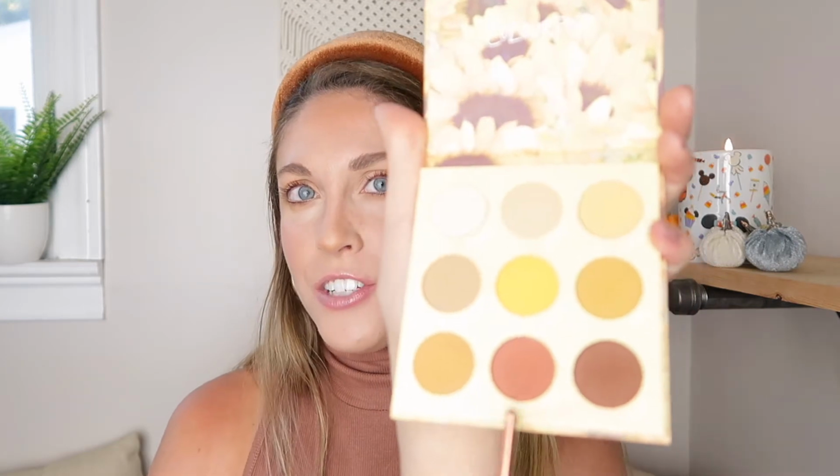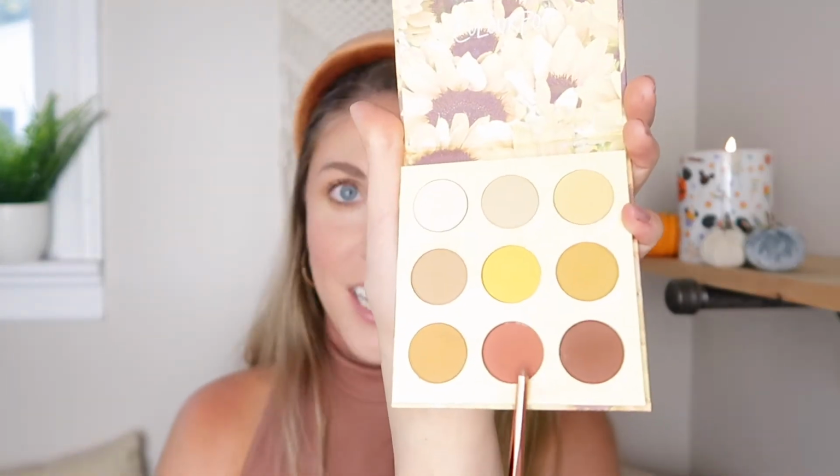Next, I'm gonna go in with this crazy color. It's the color Chillin' right here. And I'm gonna pack this on my lid. And I'm gonna do this slowly so I don't ruin my foundation.